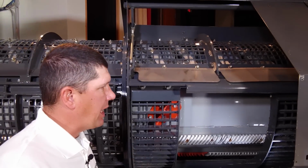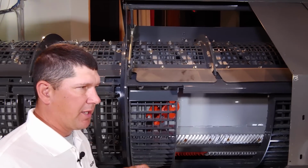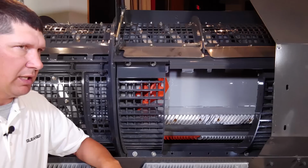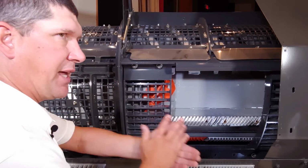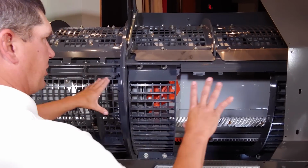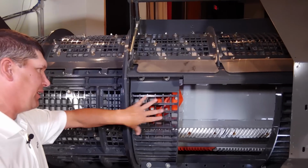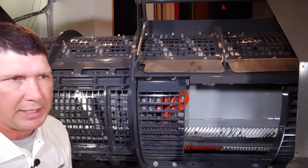Another thing I want to talk about is concave level. It doesn't matter what color of combine you run, but we're going to talk about Gleaner here. You have to have the correct concave level. If you don't, if it's too tight this way, you're going to grind the crop and make flour. If it's too tight to the right, you're going to have excessive rotor loss. You're going to have unthreshed pods, unthreshed wheat.